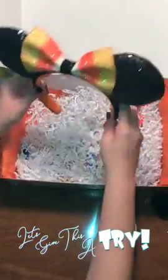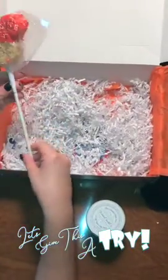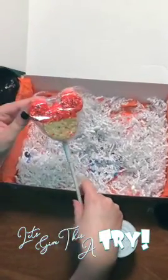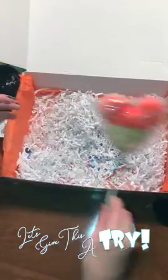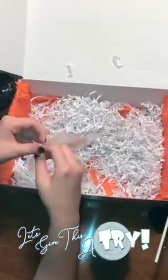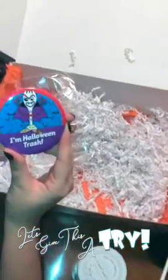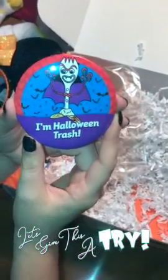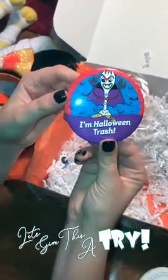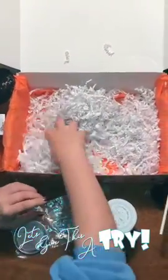Let's see what else is in the box. We have our treat. So in here we have a Mickey Rice Krispie treat that is dipped in some orange chocolate with some sprinkles on it. So excited about that. Yay! Okay, so I had seen other people with these buttons, and I really wanted this one. This is Forky on a Halloween pin, and it says, I'm a Halloween trash with Forky dressed as Dracula. This is so cute. I'm so excited about this. That was the one that I wanted.